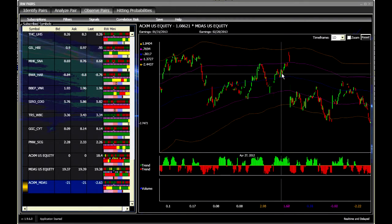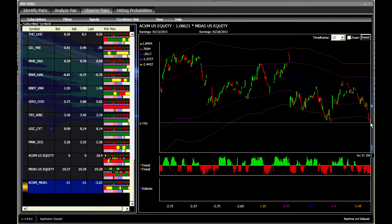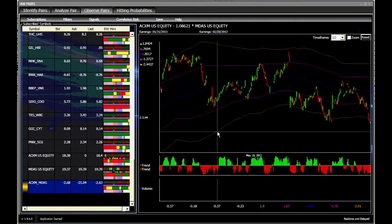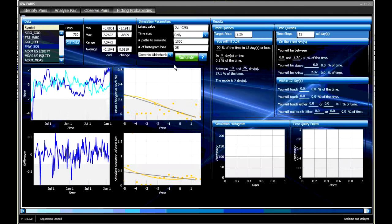Okay, so here's the shape. This looks nice. It made a little move back in the right direction yesterday. We'll have to watch it today to see if it continues to make a little move back. If it does, I'm going to probably put this pair on right away. But let's go ahead and take a look at the hitting probabilities on this one.